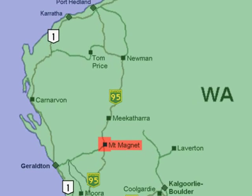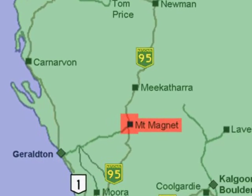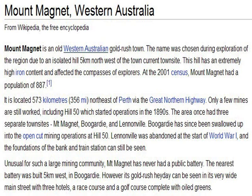Mount Magnet is located on the Great Northern Highway, Highway 95, which is accessible from Perth, headed up towards Port Hedland. Mount Magnet is an old West Australian gold rush town, 500 some kilometres northeast of Perth. It's got a population of about 1,000 people, with maybe 15% being Indigenous.